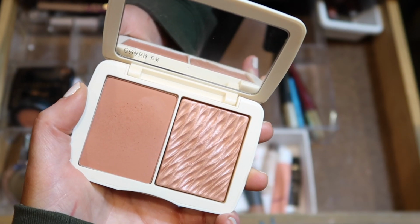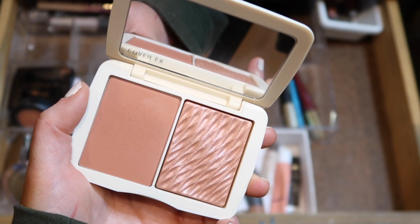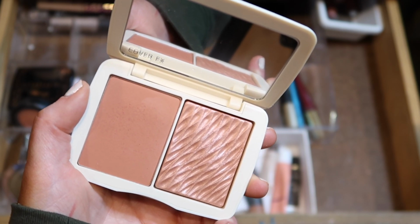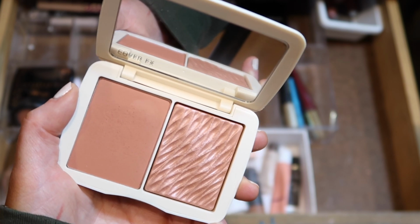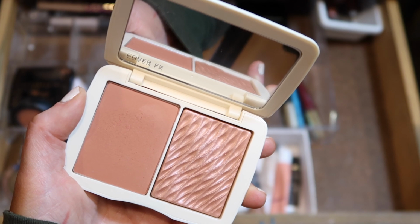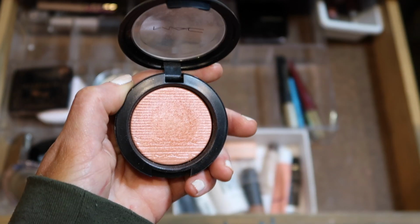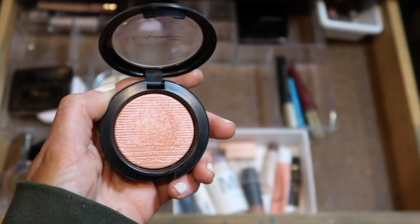Then I also had this Cover FX Blush Duo in Warm Honey in rotation. I got a ton of use out of this. This has been going for the last two rotations, and I've gotten really good use out of it for the last month or so, really. So I am ready to put this away, even though this is another really beautiful one, especially for this time of year. This is the last blush product that I have.